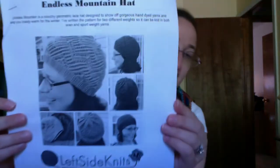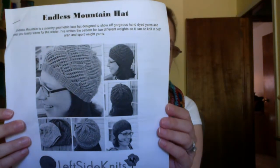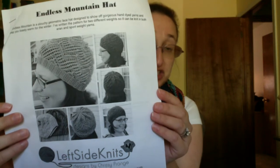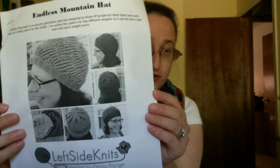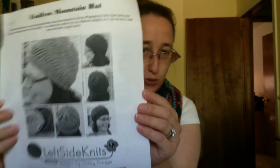I think I mentioned last week that I was going to be doing a test knit for a friend of mine, and I started that this week. It is the Endless Mountain Hat by Chrissy Prang. Again, it's still in testing right now. It is a somewhat slouchy beanie with lots of lace. It is written for two yarn weights. You can knit it in Aran weight or in sport weight, and I am knitting it in the sport weight.